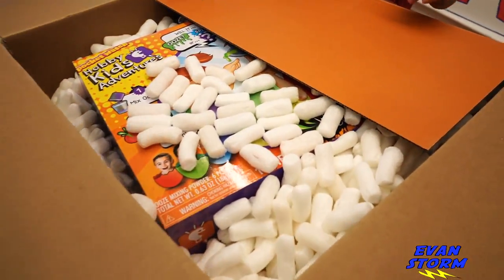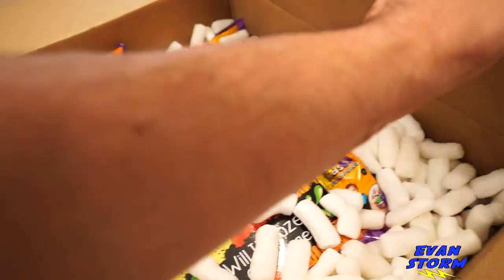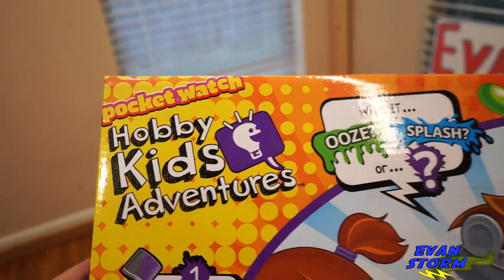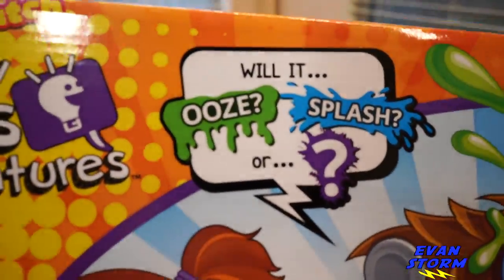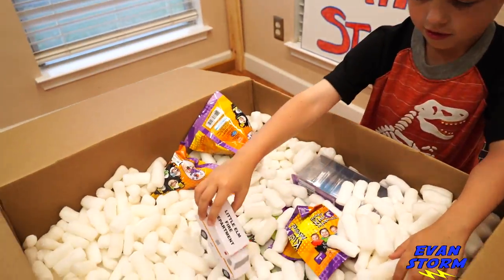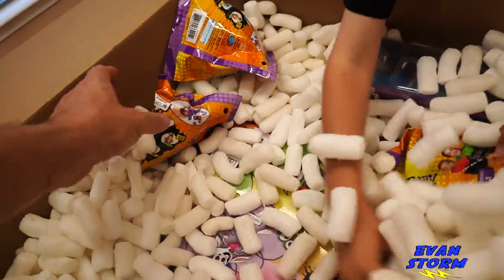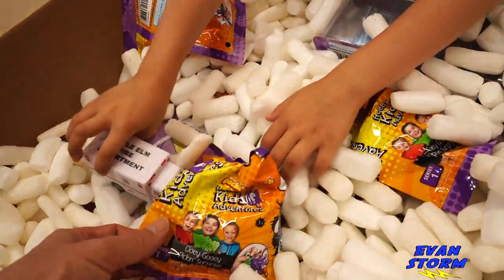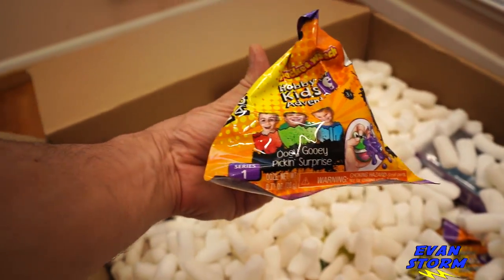Let's see what's in here. Full of peanuts. What is this? HobbyKids? This is HobbyKids Adventures. Will it ooze, splash, or question mark? Oh, it's a challenge. Okay, that's gonna be a lot of fun. What else is in there? Wait a sec. What are these? I don't know, but on Ooey, Gooey, Pickin Surprise.